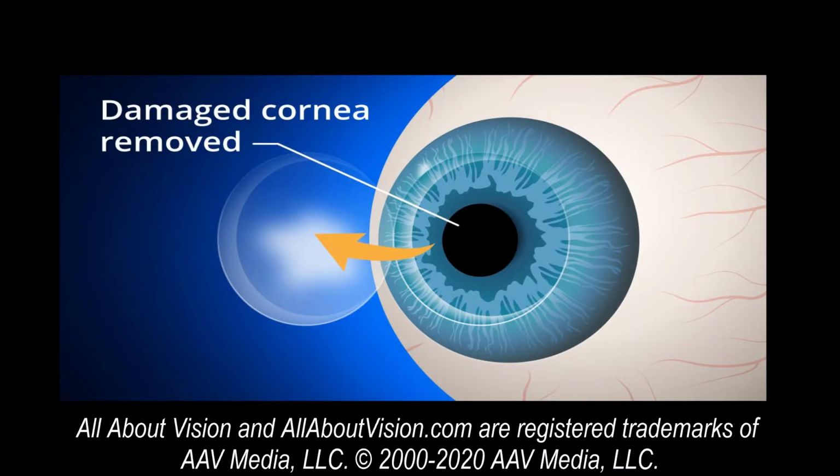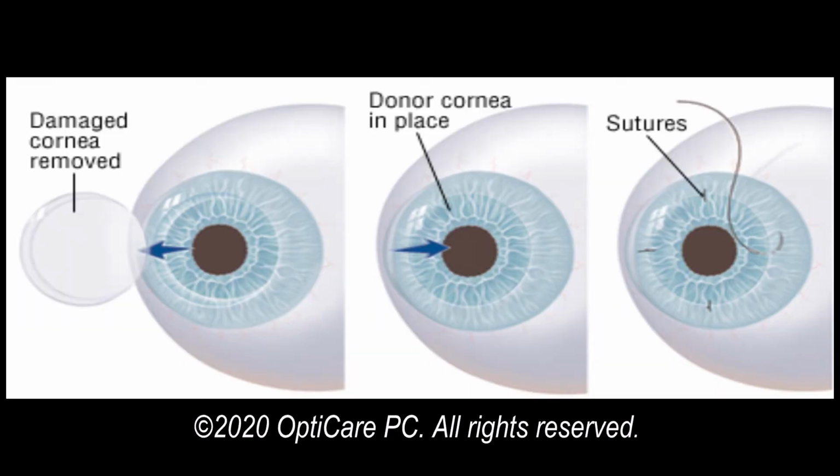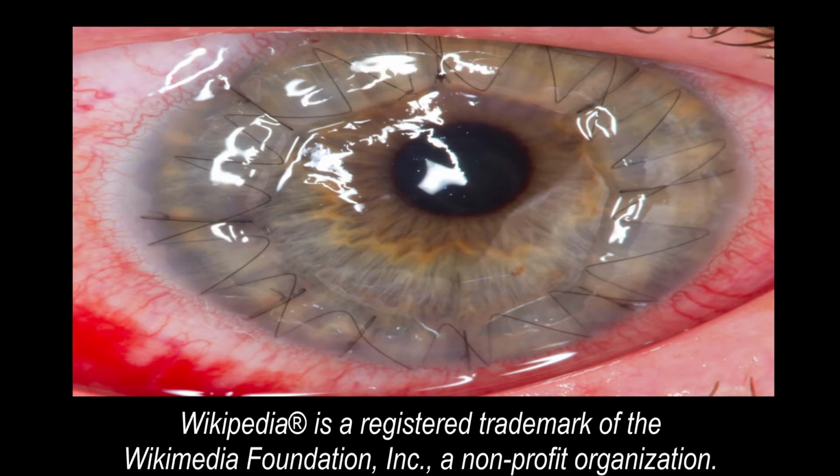Now, since I had the scar on my cornea and I couldn't see out of my eye, I needed the corneal transplant. Now, it's my understanding that the type of transplant that I got was the kind where the majority of your original cornea is removed. Then a donor cornea is draped over your existing cornea, and then it is sewn together with a couple layers of very, very thin sutures.